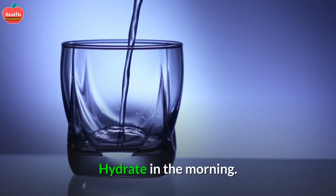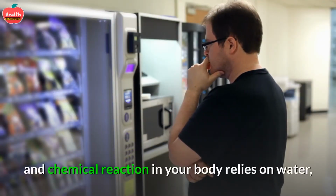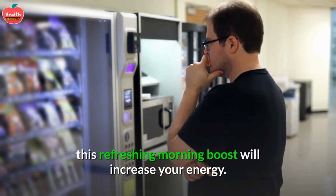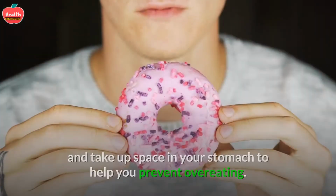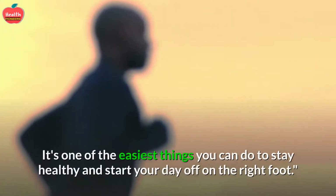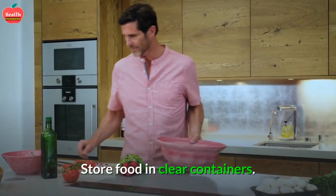Hydrate in the morning. Wake up and immediately drink 12 to 16 ounces of cool water, suggested dietitians. Since every process and chemical reaction in your body relies on water, this refreshing morning boost will increase your energy, boost organ efficiency, help flush waste out of your body, prevent constipation, and take up space in your stomach to help you prevent overeating. It's one of the easiest things you can do to stay healthy and start your day off on the right foot.